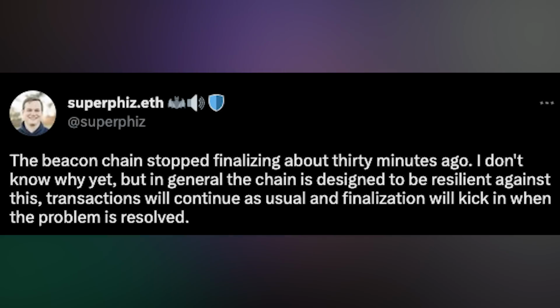On May 11th, several core developers of Ethereum's Beacon chain spotted an unidentified issue that caused incomplete transactions, and though they were able to propose new blocks, the finalization was interrupted. Subsequent to the issue, Ethereum Beacon chain health consultant Superphiz notified his followers of the mainnet issue, adding that the chain is resilient and would continue transactions as usual.